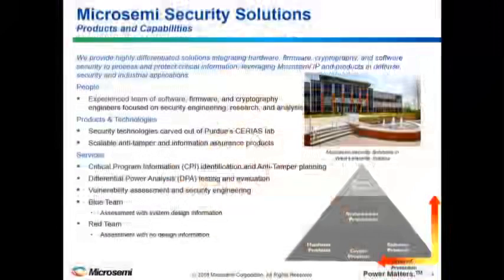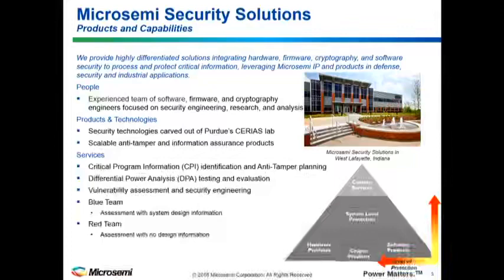We also provide a number of services that help from a tamper standpoint. It's very important when you're trying to put security in place to understand what you're trying to protect against. What asset are you trying to protect, and who are you trying to protect it from? What are you trying to do to protect it? So one of the first steps that we'll talk about from a security standpoint in understanding threats is, what is your critical program information?